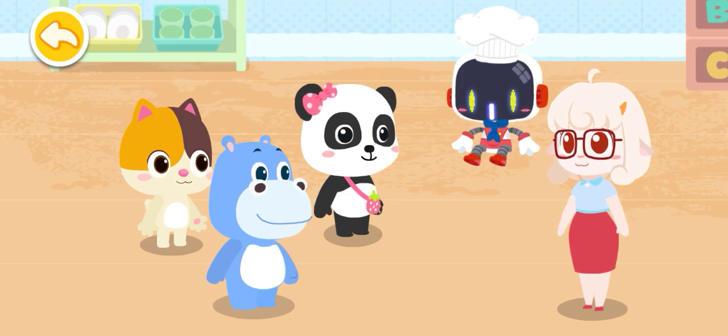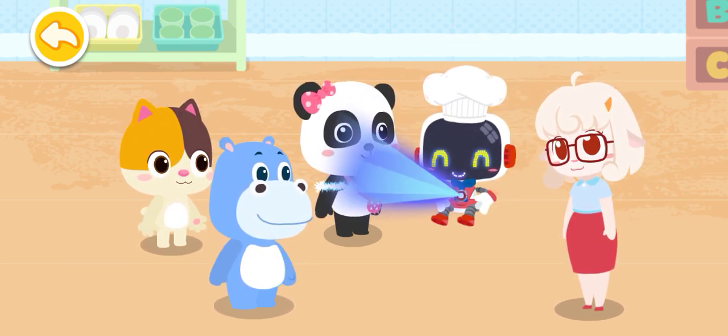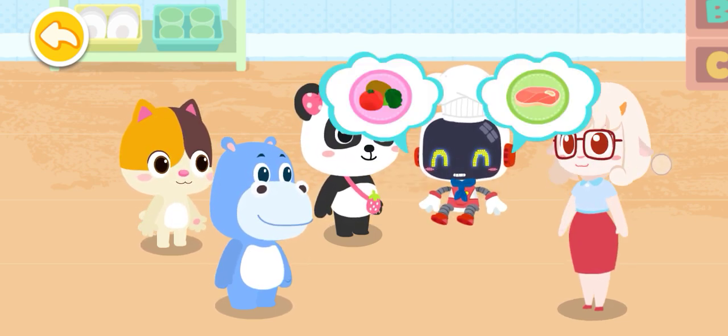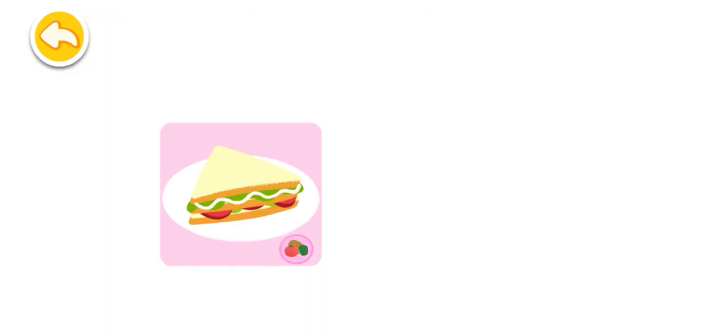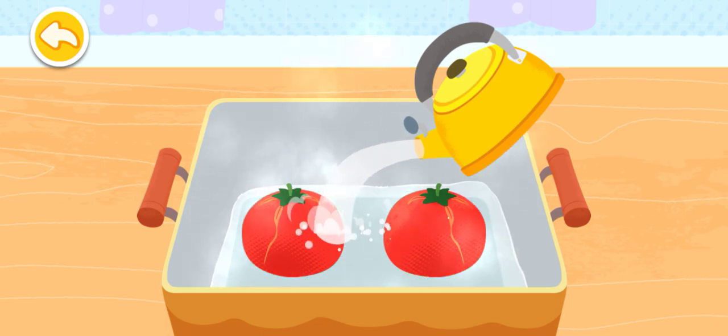I eat. Let me check it out. Do not be a picky eater. That's what makes you strong. Tomato sandwich. Tomato is very healthy food.